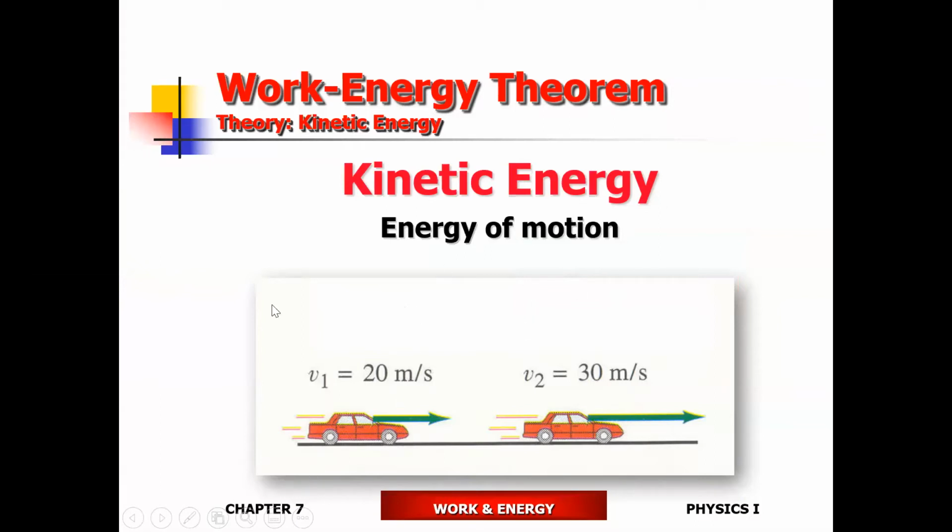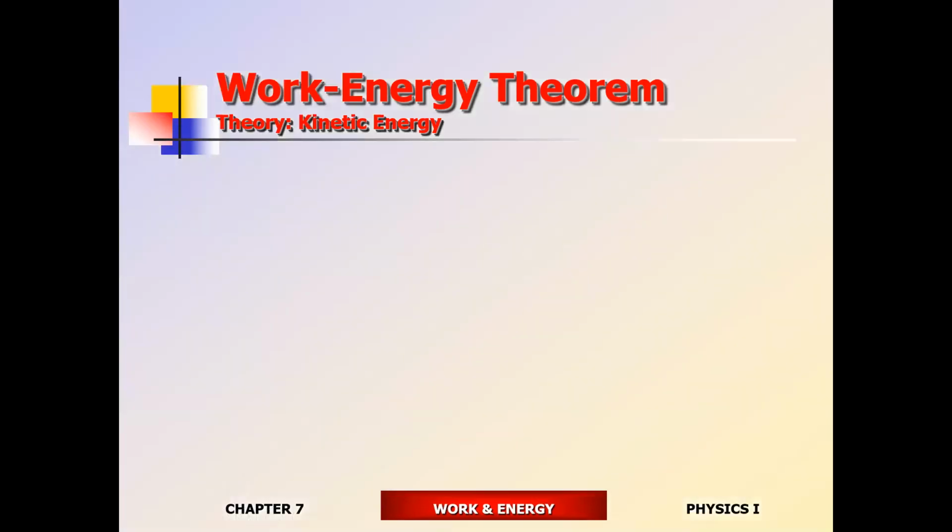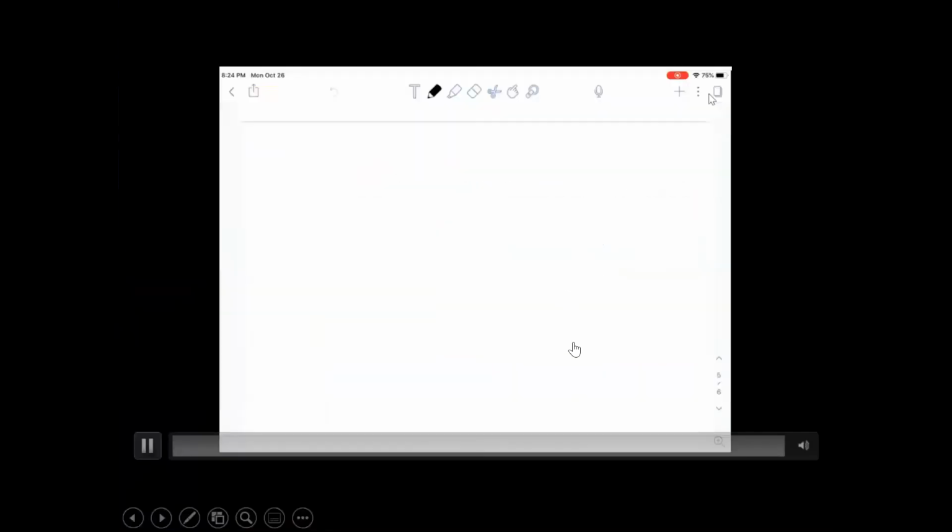So question, is there work being done on this car? What that means is, is there a force acting on this car responsible for the motion? The answer is yes, of course there is a force acting on it. How do we know? Because it's accelerating. What causes the acceleration? A force does. Notice that the force is in the same direction as the motion. So positive work is being done on this car, which means that energy is being transferred to the car. And notice that the energy appears in the form of motion. It's known as kinetic energy. So kinetic energy is the energy of motion.